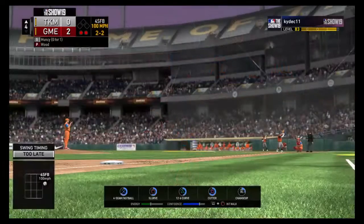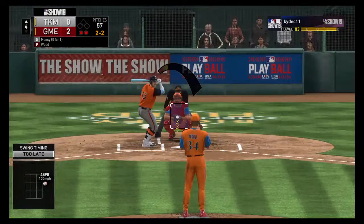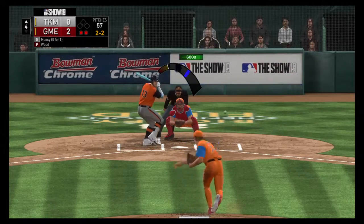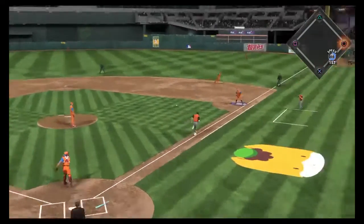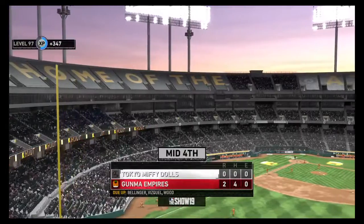Boy, he just threw that fastball by him. Got him swinging in the dirt. The throw to first is in time, and the inning is over.